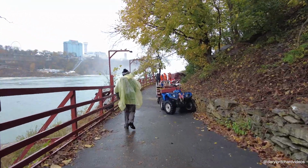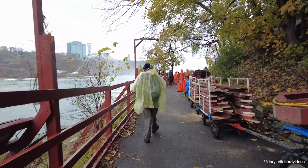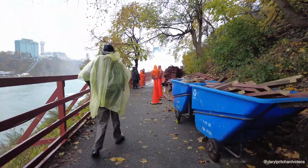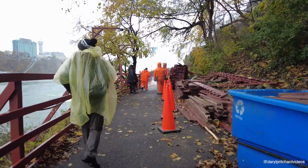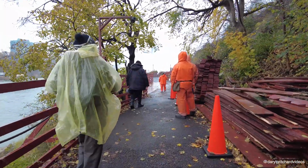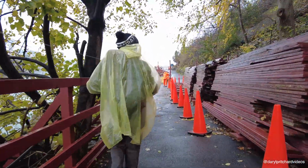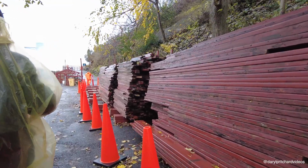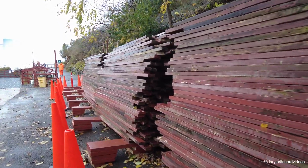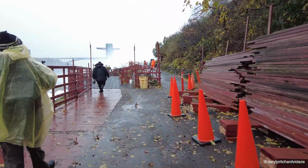And we're walking now down to the end here, and you can see here where they've got all the wood stacked up on these carts. So every spring they build like a walkway into the waterfall, and then every autumn, because it gets so cold and keeps freezing up, they do have to remove that walkway. What a job it must be to build that all the time, and then knowing you've got to take it down. It's amazing. Look at all the timber. There's hundreds and hundreds and hundreds of lengths of wood there.